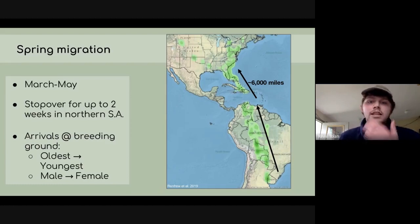And there's a big trade-off between either staying longer in South America to fuel up and be better suited for the Caribbean cross, or to leave sooner than later, perhaps not be as well suited for the crossing, but you reach the breeding grounds quicker. And then you'll be able to have the prime territory and establish it before other males get there. And generally, it's the older males that pull that high risk, high reward strategy of saying, okay, let's just go.